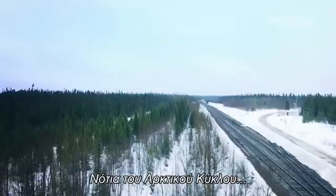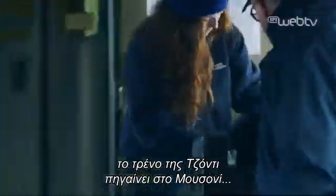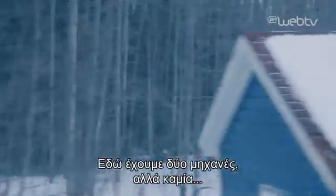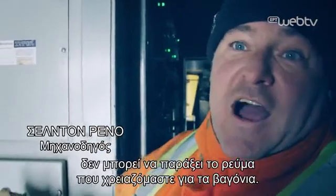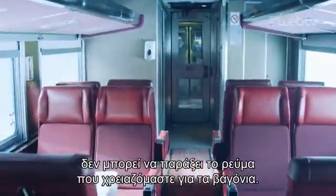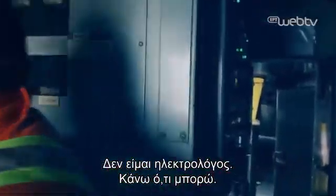South of the Arctic Circle, Jody and the crew are limping into Moosonee, with power still out on 3 of their 6 passenger cars. In this generator car, we have 2 engines, and we can't get them to run at a high idle that we need to produce the amps to power the 3 coaches on this end. That's kind of where we're at. I don't know too much about electrical, so I'm just doing my best.